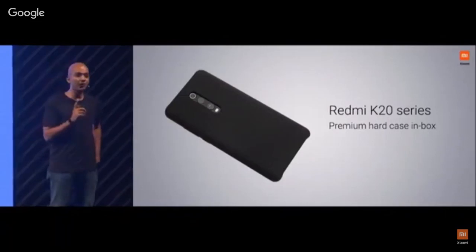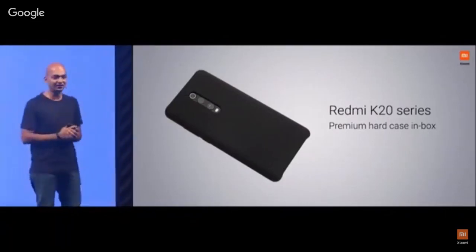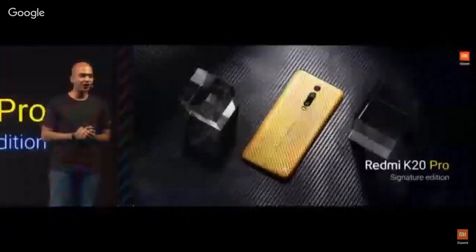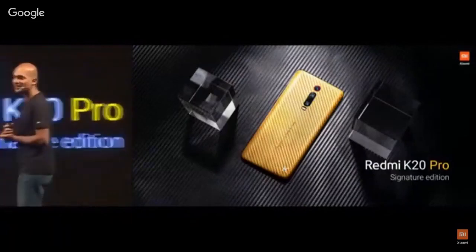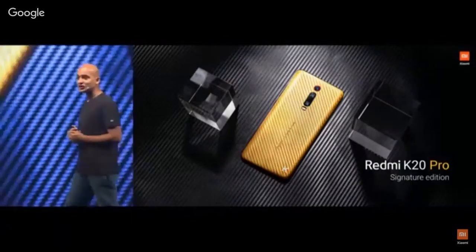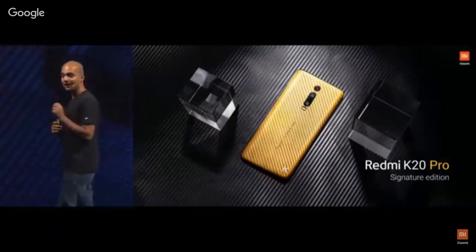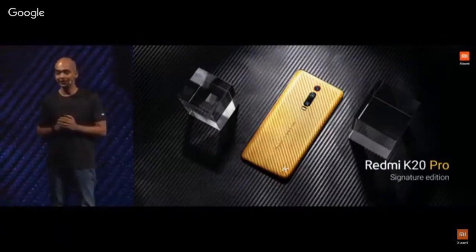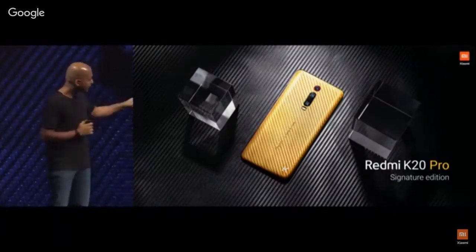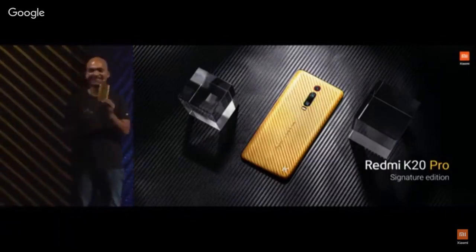We have one more variant that we haven't spoken about, and this is a variant that we teased yesterday. And we are calling this a signature edition. Now this is made of pure gold. This is not gold coating. This is not just any small layer of gold. It's actually made of gold. And it is diamond studded, as you can see in the bottom. And I'm carrying one of these phones with me.